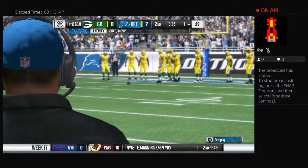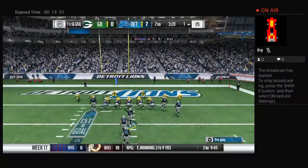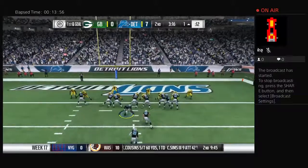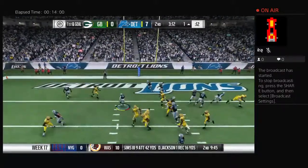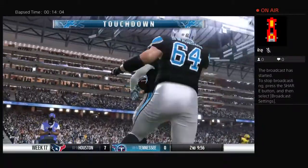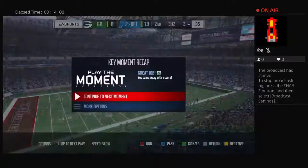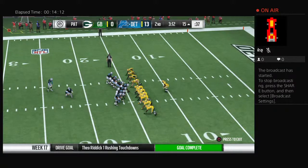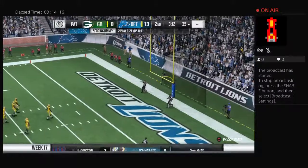In the red zone this time. And they'll run it here. Muscles him off. And he will fight his way into the end zone for a touchdown. Theo Riddick with the touchdown. Prater on to add the extra point. And it's good to make it 14-0.